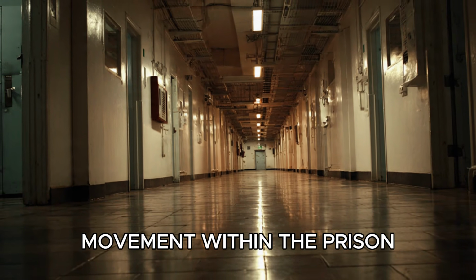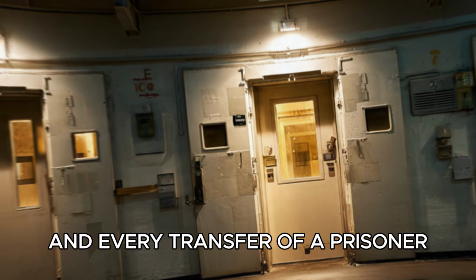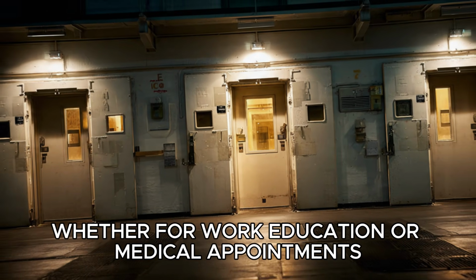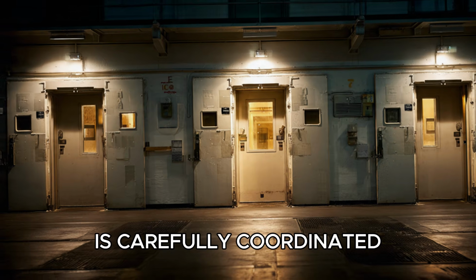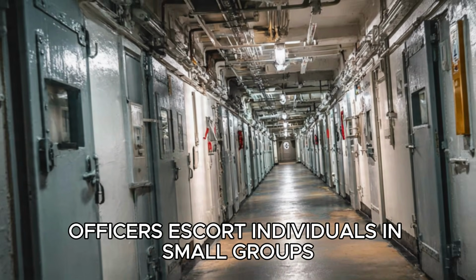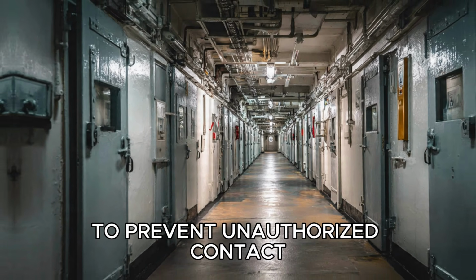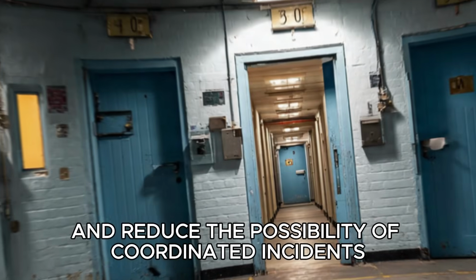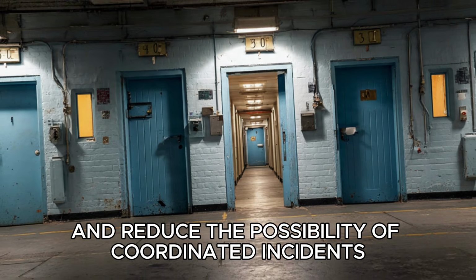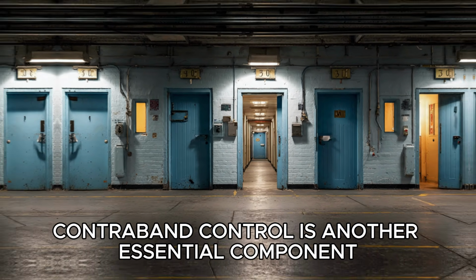Movement within the prison is limited to authorized areas, and every transfer of a prisoner, whether for work, education, or medical appointments, is carefully coordinated. Officers escort individuals in small groups, using secure gates and controlled pathways to prevent unauthorized contact and reduce the possibility of coordinated incidents. Contraband control is another essential component.